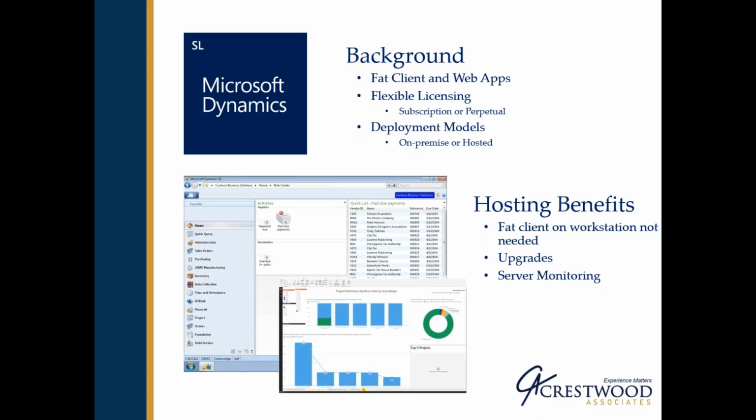And another big benefit you'll see here, I've got it on the screen, is you don't have to deal with a fat client on the individual user's workstation. You can have them actually just connect through RDP or another software, and it makes the upgrades a little bit easier. In the cloud hosting model, we will also do a lot of the monitoring for you. That's another big one, because we can hone into your server and understand if there are any performance issues, since we're constantly monitoring it through that CSP license and our CSP team.